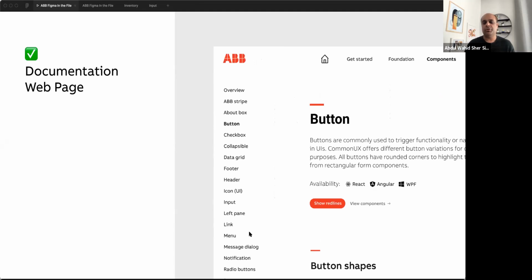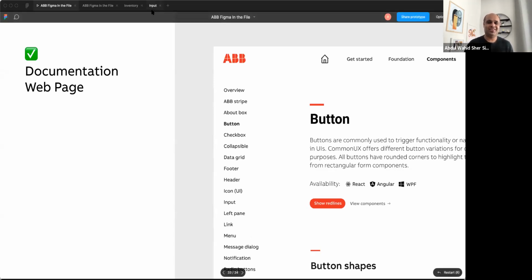And in there, we just define the component and design it in a way that shows how it will look at the end of the day on the real website. And there we also do live examples in React, Angular and WPF. And then we put all the do's and don'ts and details: when to use what, when not to use what. So yeah, this is all about the structure of one file, one component. I'm gonna take you into one of them.